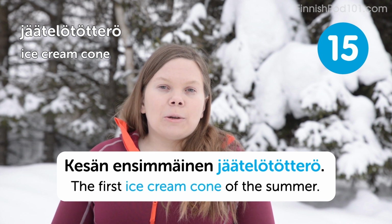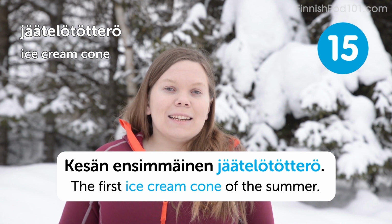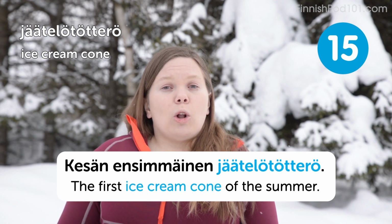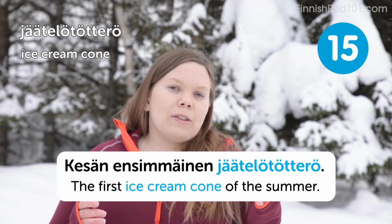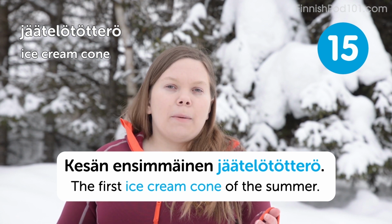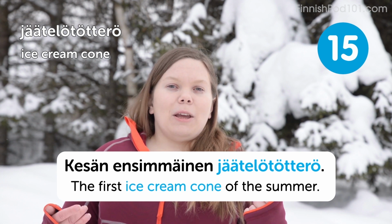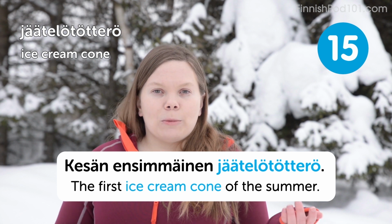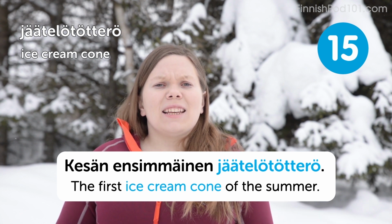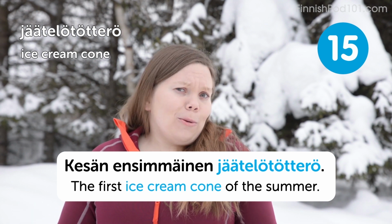The first ice cream cone of the summer. I remember when I was a kid, I lived in this small village or town. Every summer we would have this ice cream kiosk that would open up in the beginning of the summer. It's one of my fondest childhood memories that me and my friends would go out to that ice cream shop and we would buy ice cream cones. And it always tasted so much better than buying from the supermarket. I don't know why, but it did.